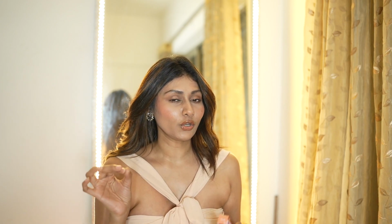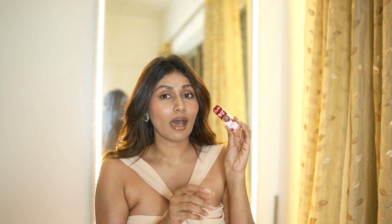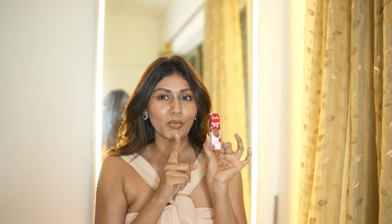Let me know in the comments down below if you guys have tried these lip glosses. I have been really into lip glosses these days. I was such a matte lip girly, but now I'm really into glosses. So yeah, very excited to play more with these.